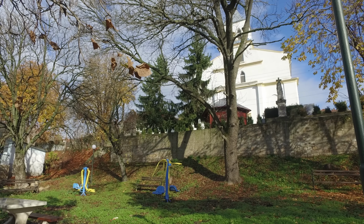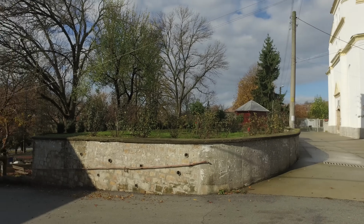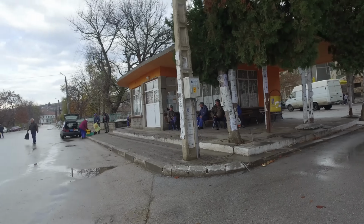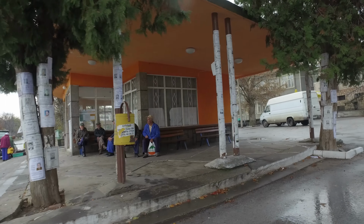This is the village of Oreš in north-central Bulgaria in the municipality of Svishtov. The church is one of the central features of the village, as is the shop, this bus station and the village school.